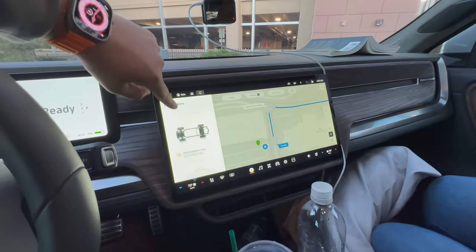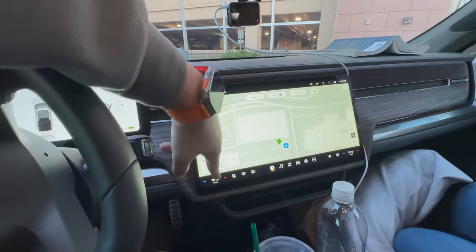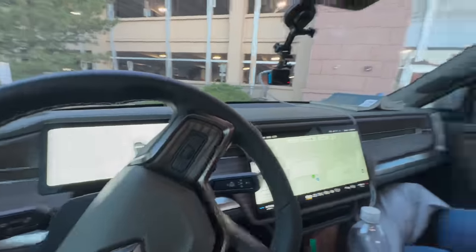It says preconditioning system fault detected. Service truck soon. Trailer brake ready is good. Well, I'm going to plug it back in and see what happens, all right? All right. Otherwise, we may not be going home.